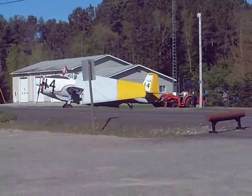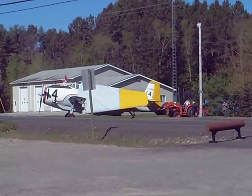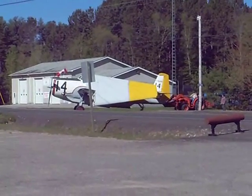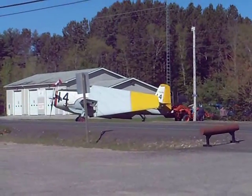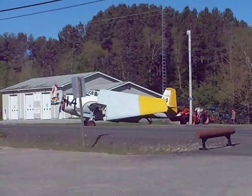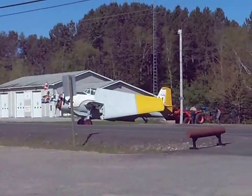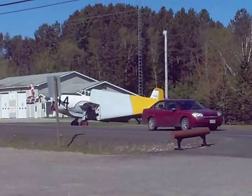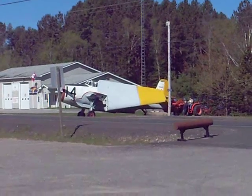Air Tanker number 14 will stand as a memorial to all the pilots who have lost their lives working in the forest aviation industry, and at the same time will stand as a tribute to the forest industry of today. Vernon Dunphy, museum board member and volunteer, talks to us about the history of the Avenger.